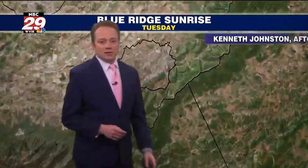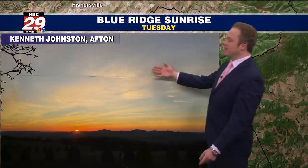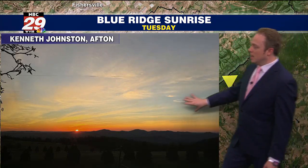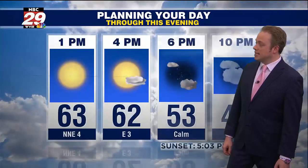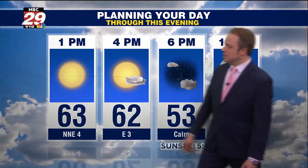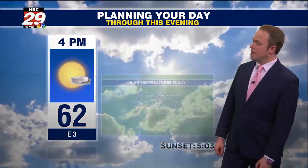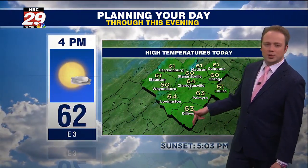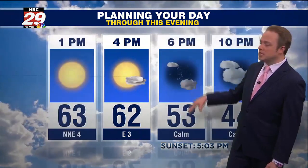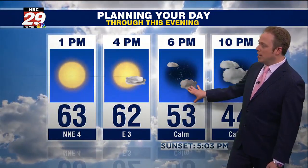Looking at this morning's weather snapshot coming to us from the top of Afton Mountain. Look at that beautiful scenery there. A few high, thin cirrus clouds at daybreak, making for that red sky sunrise. In that first forecast for the rest of your Tuesday, daytime highs around 2, 3, 4 p.m. in the upper 50s to the low 60s on both sides of the Blue Ridge, similar to yesterday, with a few clouds increasing from the south and with a near calm wind after sunset.